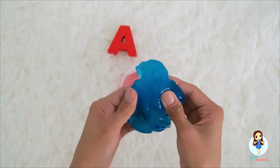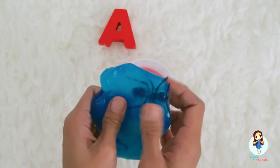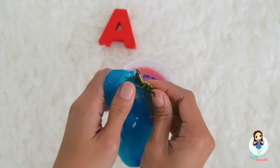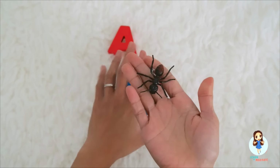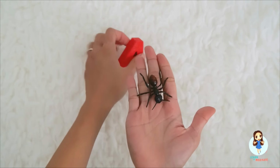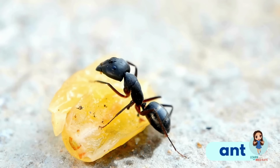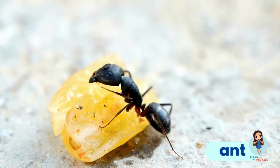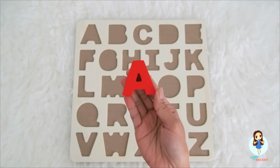Ooh, what is inside? Looks like something is inside. It's an ant. A is for ant. Let's put the letter A on our puzzle. A.